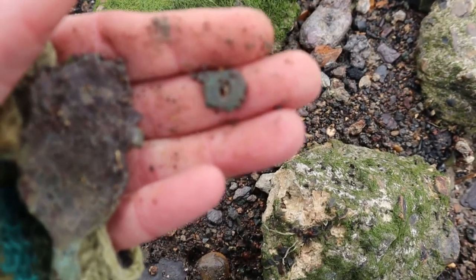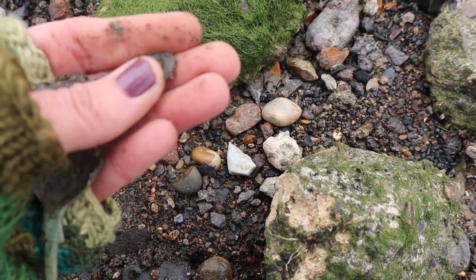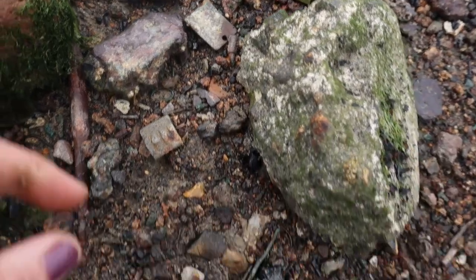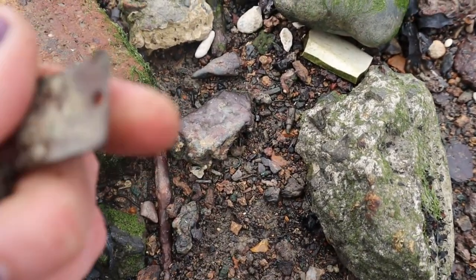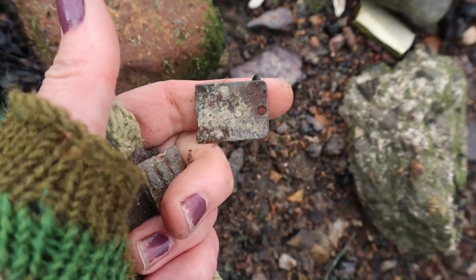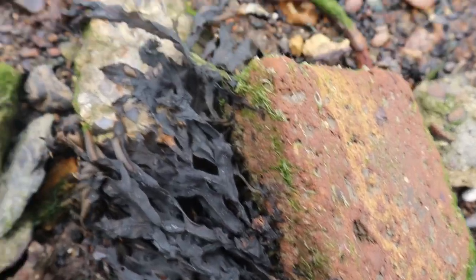Letter. I think that's part of an R, you know? Like the top half of an R. Huh. It's another one of the weights. And that's just got writing on it. I think it had writing on it. Look. Oh, this place is very, very cool.